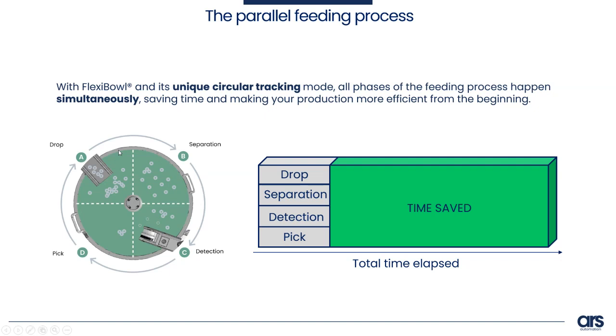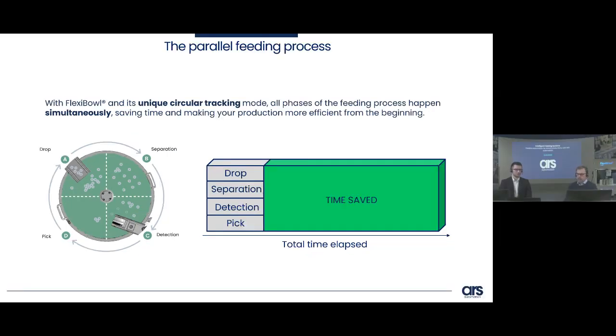I'd like to give you a few more details about the parallel feeding process, but I already mentioned it. The dropping action, separation, detection, and picking from the robot happen at the same time, saving lots of time compared to traditional feeding solutions. And it creates an efficiency in the process from the beginning.